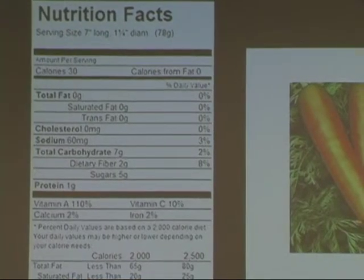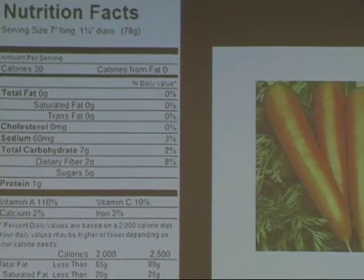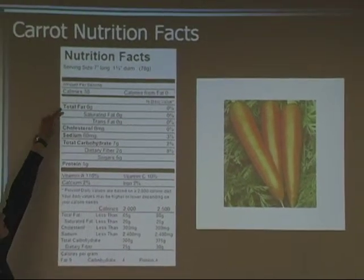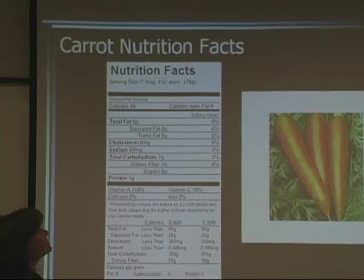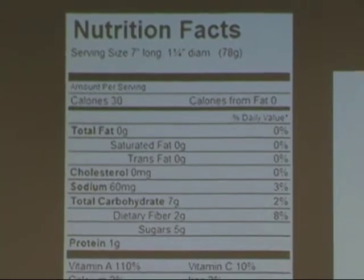Another good one, here's the nutrition facts for carrots. This is a 7-inch long carrot, and you can see once again, look at all of the things at the top that are zeros. Your carbohydrate is actually very low. It's only 7 grams, and your calories are only 30. So have a couple of them.